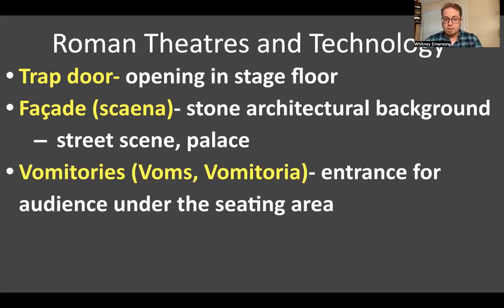And the third thing, which we talked about, are the voms or vomitoria, right? So those were the entranceways for the audience and the actors under the seating area. If you go to a big sporting event, a big football game or hockey game, you might enter the space where you will sit and watch the game through an archway, sort of underneath where the stands are, and that would be a vomitoria.